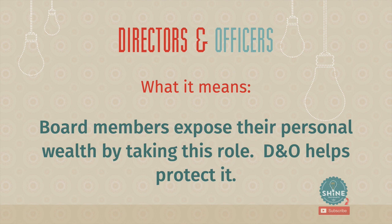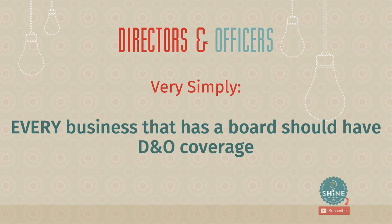So if you want good people on your board, you're not going to get them unless you have directors and officers coverage. And if you are thinking about joining a board, you should ask every single board you ever join, do you have directors and officers coverage as a part of your insurance portfolio? And if they don't, that's not the board that you want to be on. So very simply, every business that has a board should have directors and officers coverage.